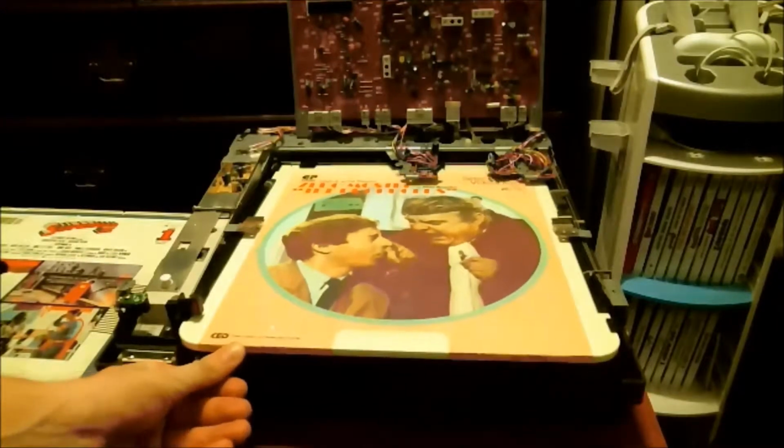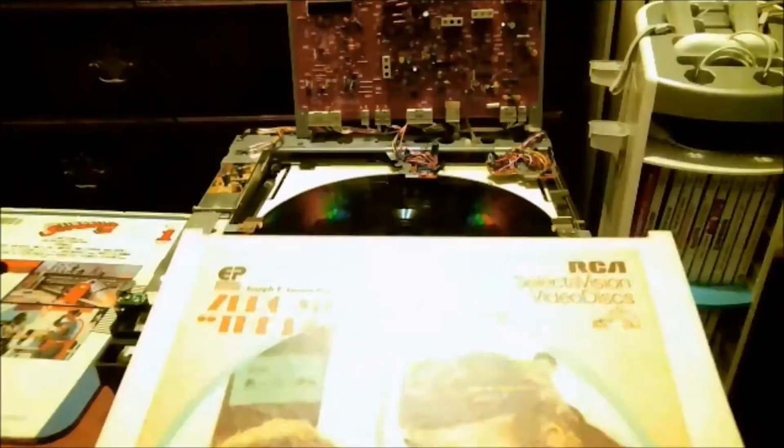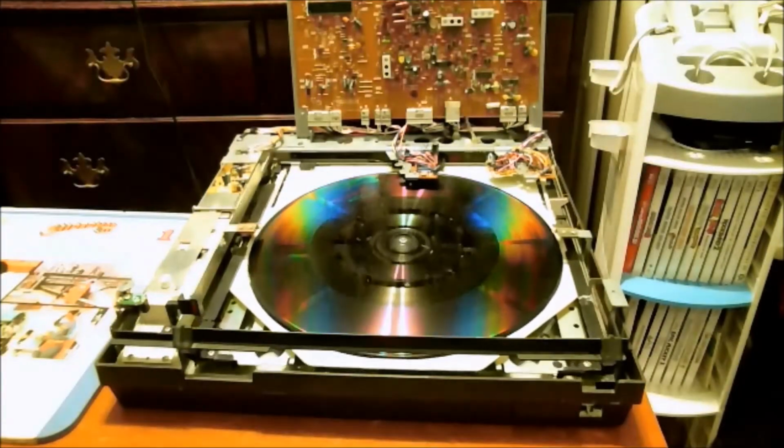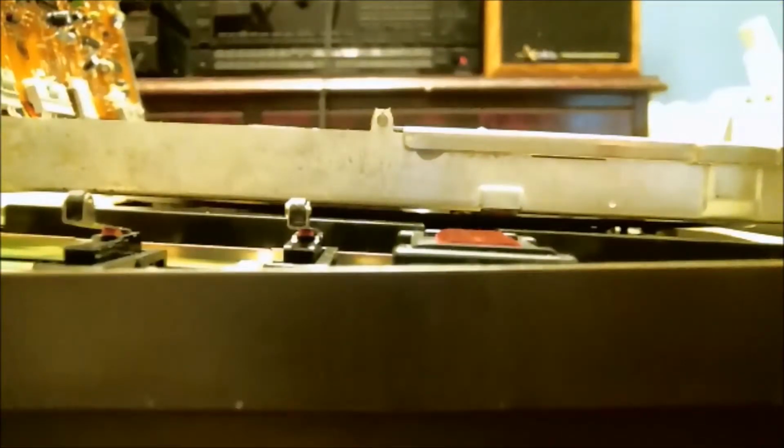This particular player is really interesting in that it's almost fully automatic for loading a disc. There's no power button, no need to tell it to do anything, just put in the disc and it's already off and running. The needle starts moving into the play position, and when it drops down, you're greeted with this.